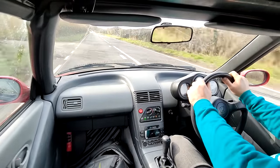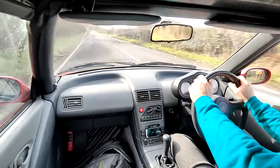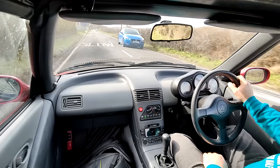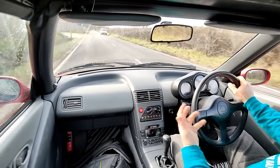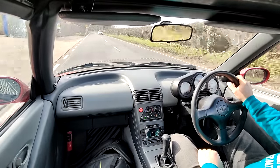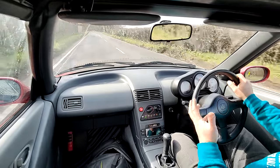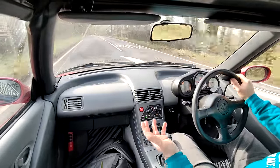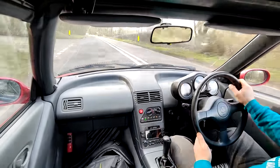Well, yeah, I mean, I've got to give it back. I've got to go back. I should have gone back like half an hour ago. I'm supposed to be working. I just felt like I had this opportunity to come out in this car after I'd done some work on it, bed the brakes in, which genuinely I have. They're feeling a lot better now.